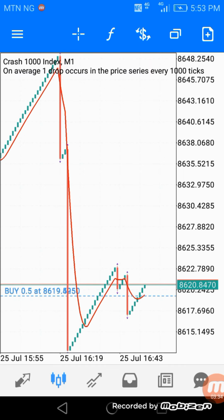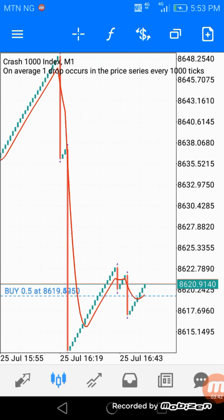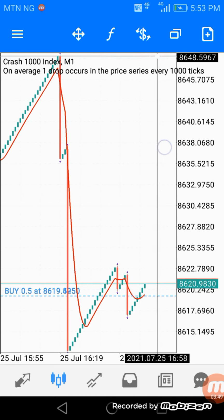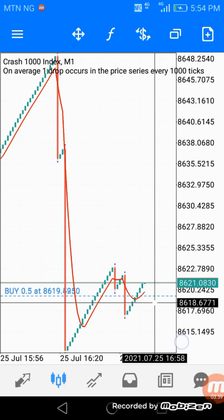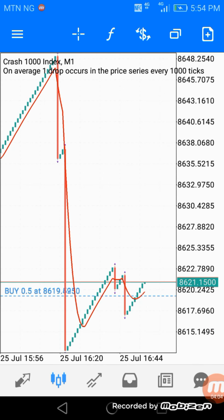So we are back to the chart now. So how do you trade with this strategy? Now if you look very well, you will discover that there are calibrations on this chart, that is price calibrations. If you count from the top, the black figures you can see, from the top to the bottom, you discover that there are 14 price calibrations.